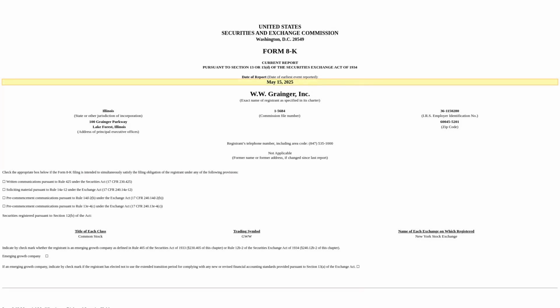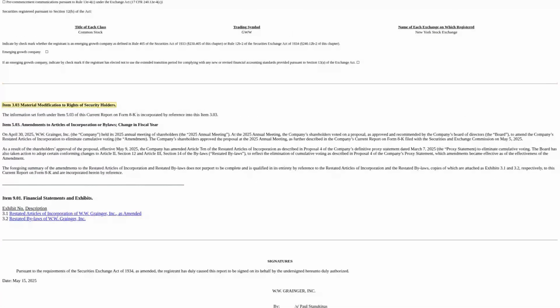First, let's set the stage. This report, called an 8K, was filed on May 15, 2025. It's basically a snapshot of significant events that could matter to investors. In this case, it's all about changes to the company's rules. One of the biggest things this report covers is how the company has changed the rights of its security holders. That's a fancy way of saying they've tweaked the rules about how shareholders get to vote on important company decisions.